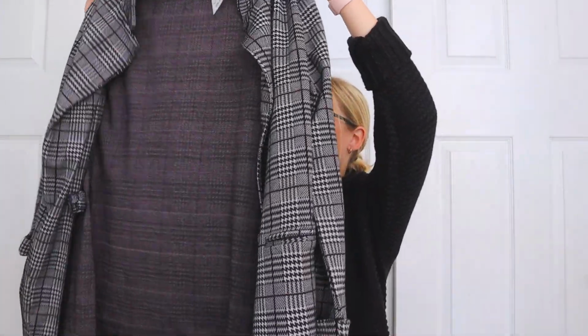Or to a meeting, but then you can also dress it down and wear it with some jeans and a black bodysuit to go grab coffee, go out for dinner, have a takeout night at home, you name it. But I just love how flowy it is and not super structured.